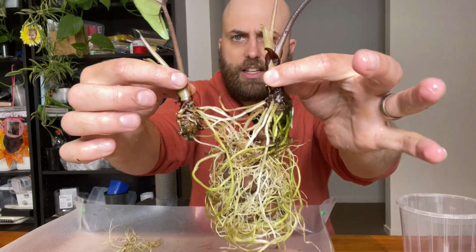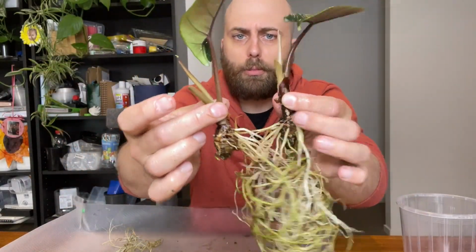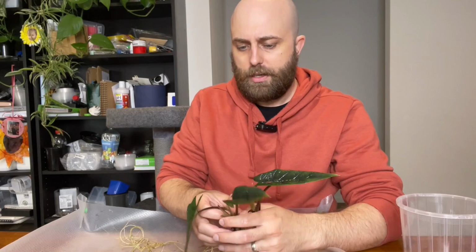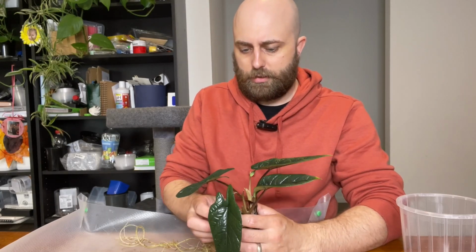As you can see, these were actually from the base of 2 other plants, and you can see the growth has come out of the top of each of these. So I guess we're just going to bunch these guys together. And I'm not sure, do you have all the leaves facing the same way? They're going to end up doing that anyway. Or do you have them facing all different directions?